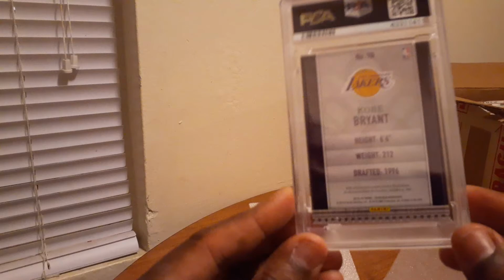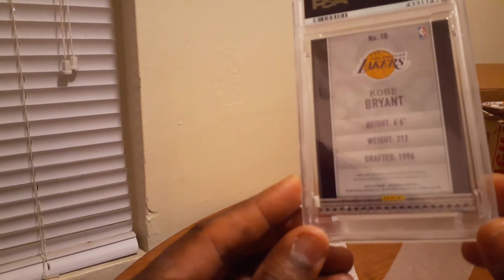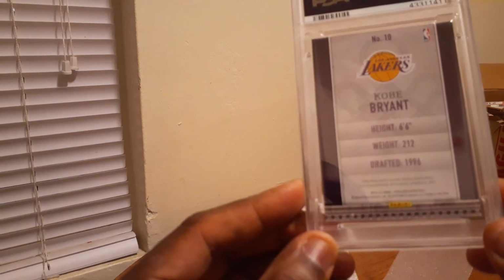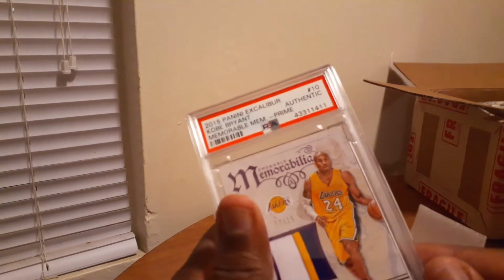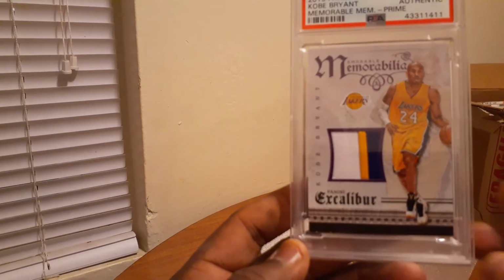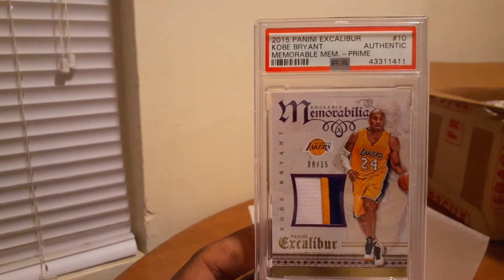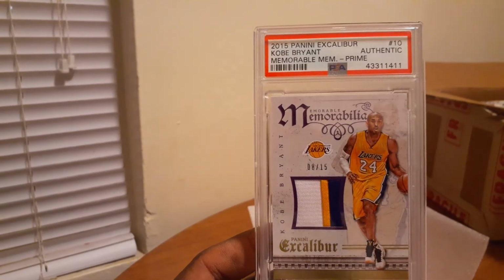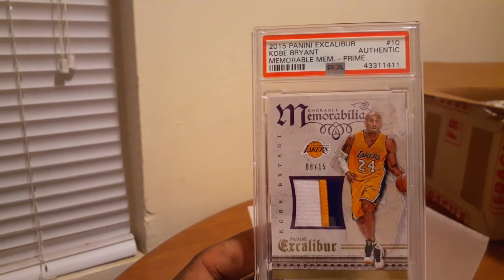Next card is of Kobe Bryant. This one is out of 2015-16 Excalibur, and it's Game 1 material. Wow, 3-color patch out of 15. Man, this is one beautiful card, and it's out of 15.